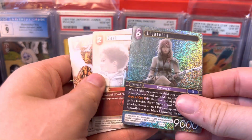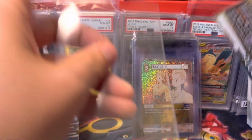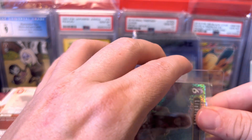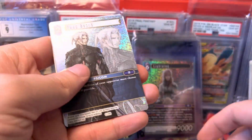Ooh, that's going to be a hit pull. So there's a lightning hollow. Excellent. I hope that grades well. There is a chance, of course, that it does not. It might have a print line in it. That is the main problem. Final Fantasy cards suffer from print lines. All right, let's get this done. We got Yogg.